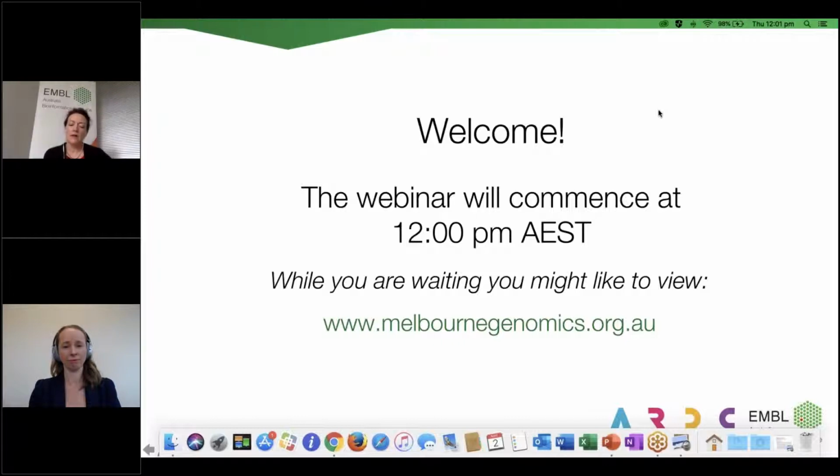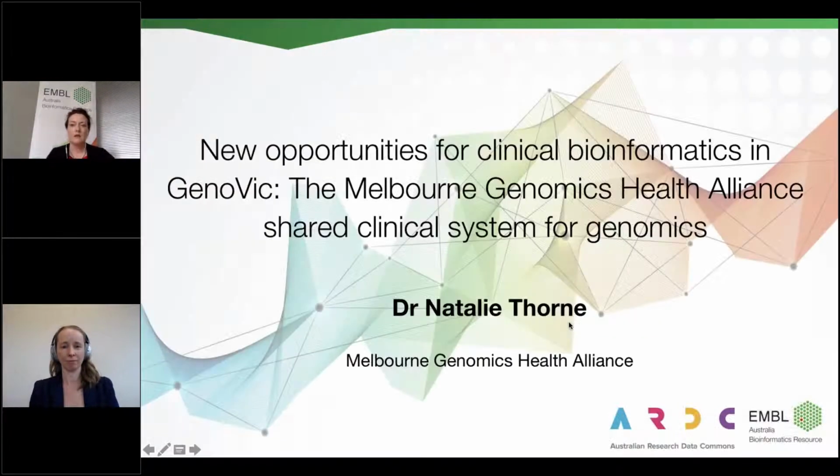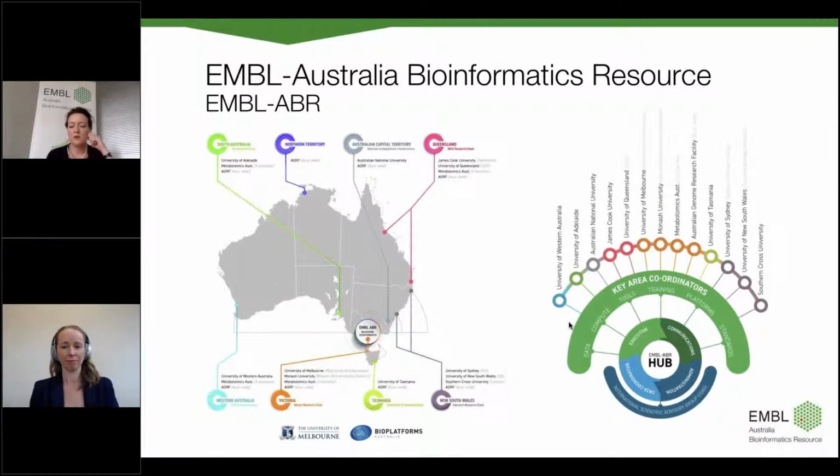To start, EMBL ABR is a distributed national research infrastructure network providing bioinformatics support to life sciences researchers in Australia. It was set up as a collaboration with EMBL ABI to maximise Australia's bioinformatics capability. There's 13 nodes currently across Australia, and each of those undertake or support bioinformatics research around several key areas: data, tools, compute, training, standards and platforms.